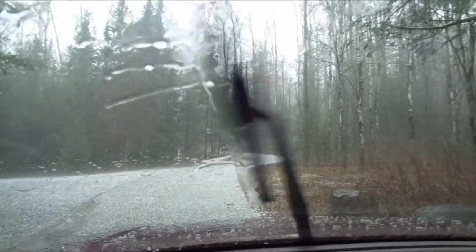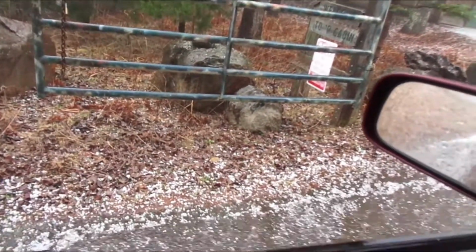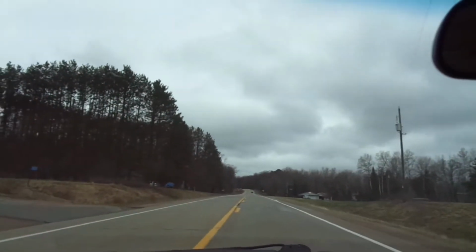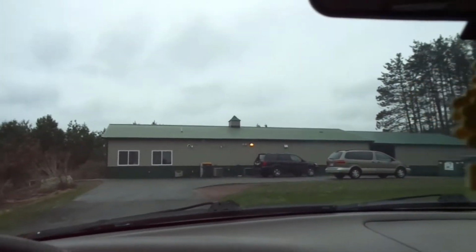Wow, we had to pull over because we had some giant hail falling on us out of the blue. Let's see if I can put the window down. You can see some of this. Look at that. My destination is right here on the left. One day I hope to have a building like this for what I'm doing.